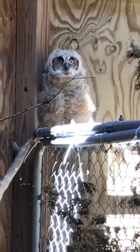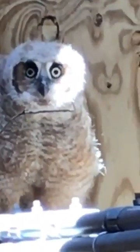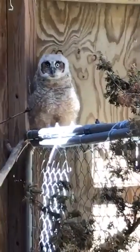You can hear him making some noises so I don't get any closer, so I'm just gonna zoom in with my camera as best I can. He has not been super present when anyone's in here, so this is actually perfect timing. As you can see, he's still a little bit furry. I love that snowy down. I think it just makes them look like a stuffed animal.